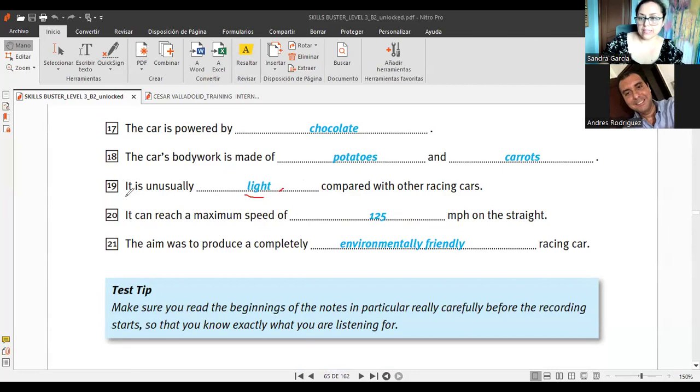This is the verb be, and after the verb be, normally you have the adjective. You write the adjective with a comparative form, and the comparative, it's okay. It's unusually much lighter compared with other racing cars. You see, it's not that bad. It sounds correct to me. It's much lighter because it's a comparison.